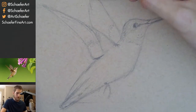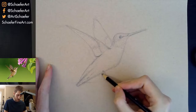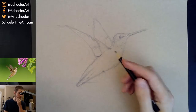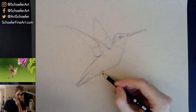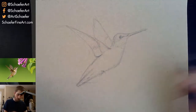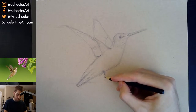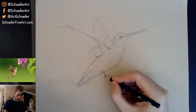Okay. Well, I think I'm pretty happy with this sketch the way it is. Probably need to fix the foot just a little bit though. So the location is good, it's just the foot was a little off. It's probably a little long. Too long. Okay. And this goes pretty much straight down. Just little claws or whatever those things are, talons.